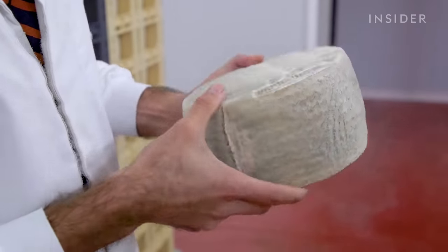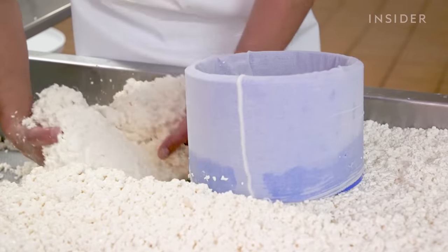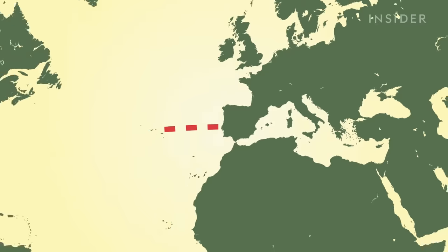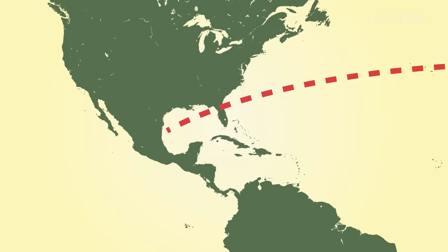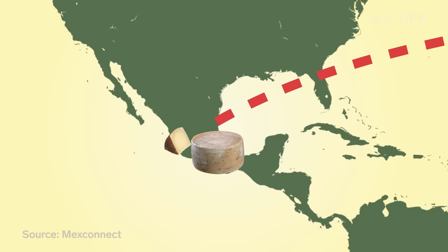Despite the fact that the cheese takes its name from the Spanish region where it originated, other Spanish-speaking countries call their cheeses manchego. So what is the difference? When the Spanish conquistadors landed in Mexico, they brought with them the art of cheese making, manchego cheese included.